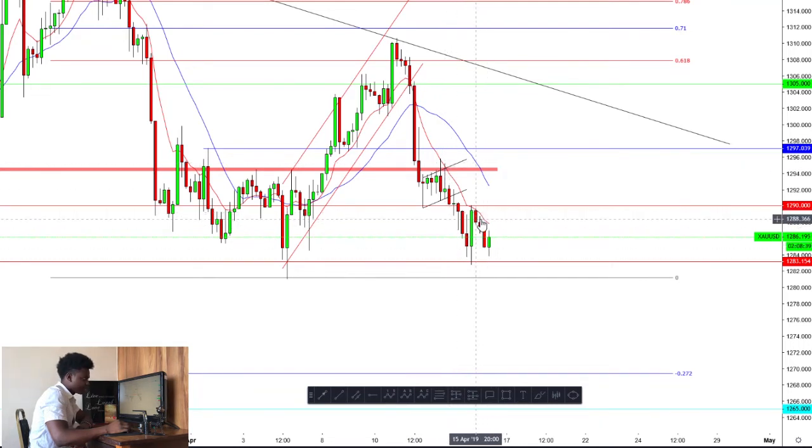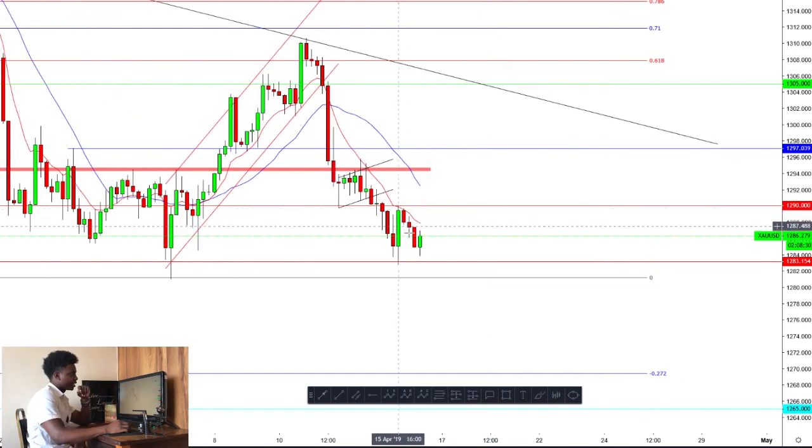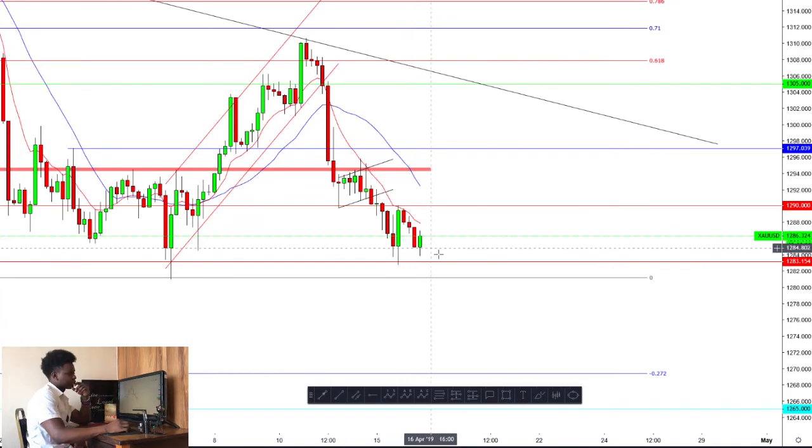came down, we were capped again by the MA. So we're not really looking for long positions on this pair at the moment. We're just looking for those short positions. Candlestick formations are really key, and with the last few candlesticks, we've had beautiful almost Marubozu candlesticks to the downside. So momentum is still strong to the downside.